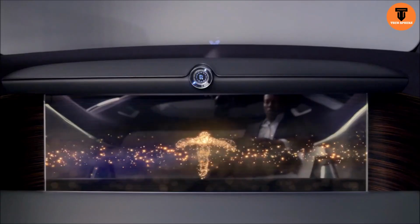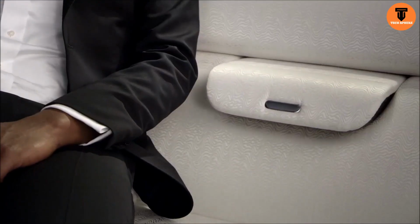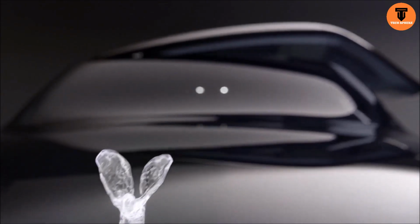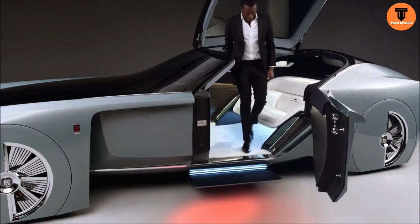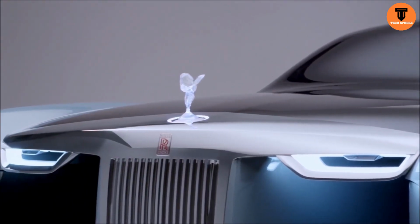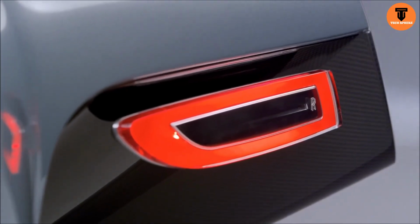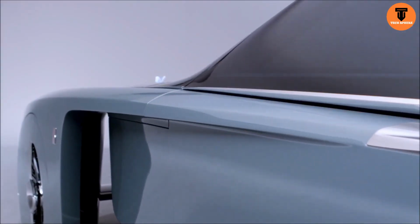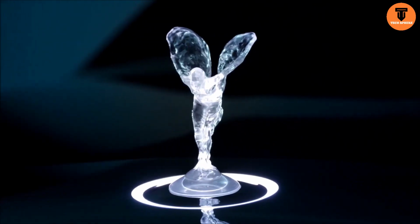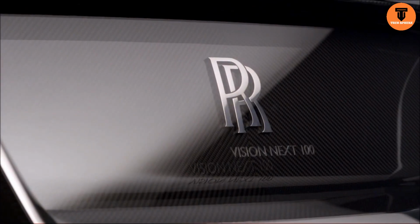The body is long, sleek, and effortlessly elegant, carved with fluid lines and curves that feel like they were sculpted by the wind itself. Fully electric and committed to sustainability, it's a symbol of the brand's forward-thinking approach, without compromising its timeless prestige. Inside, there's no steering wheel, the car drives itself. Instead, you're welcomed into a space that feels more like a private lounge. Handmade silk, wool carpets, and a glowing OLED screen create an atmosphere of total serenity and control. The built-in AI assistant, Eleanor, is your personal concierge, ready to plan routes or set the mood. The Vision Next 100 isn't about speed, it's about experience, elegance, and escape.